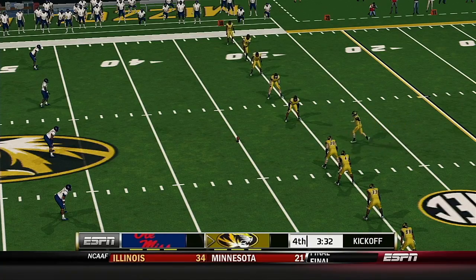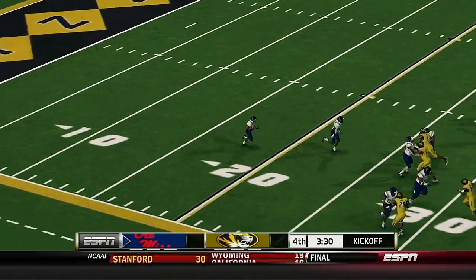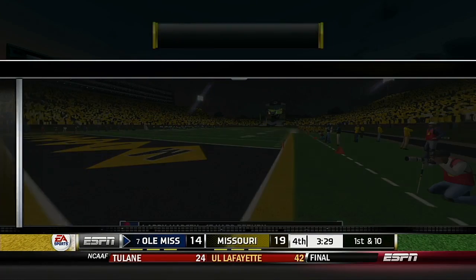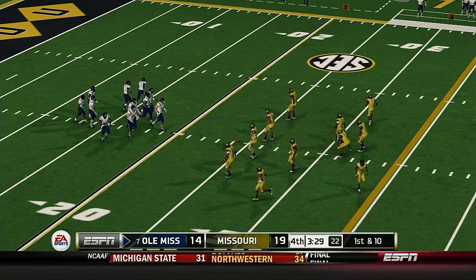Missouri to kick. From the 7, gets to about the 24-yard line. The Rebels have just not been able to get that offense rolling at all today. I think they're confused. I think it starts up front with the offensive line. They're not having the typical game that you'd expect to see from them as far as communication. I think it's affected the rest of the offense.